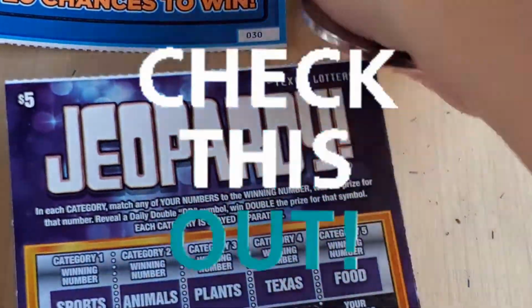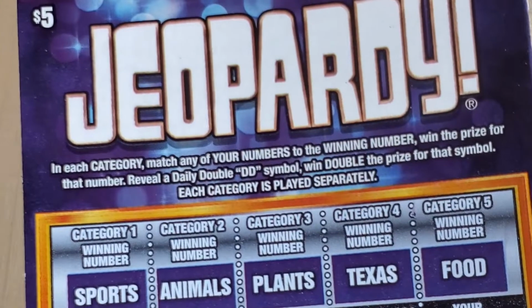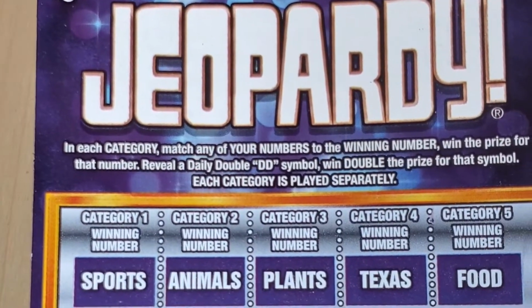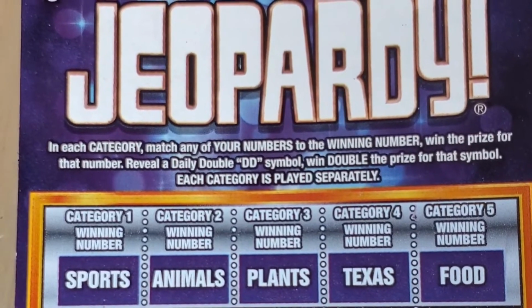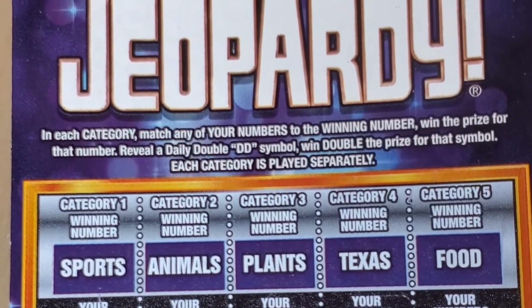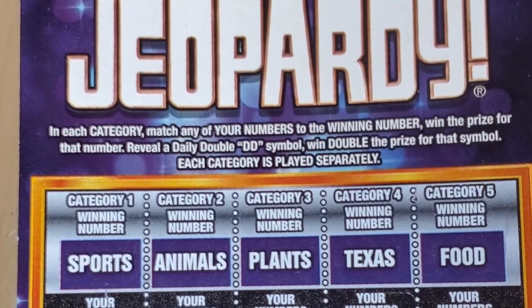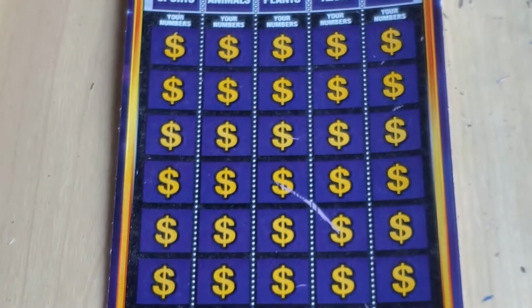All right, on to the new ticket, guys. We have Jeopardy. Let's see how we play this game. In each category, match any of your numbers to the winning number to win the prize shown. Reveal a double D, daily double, you win double the prize. Each category is played separately. Well, alrighty then. Let's zoom out.